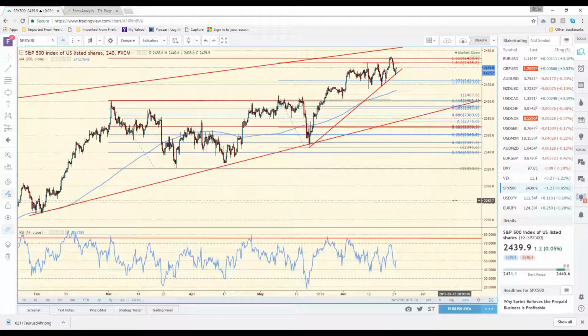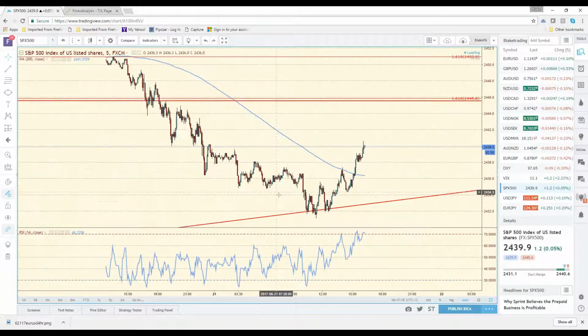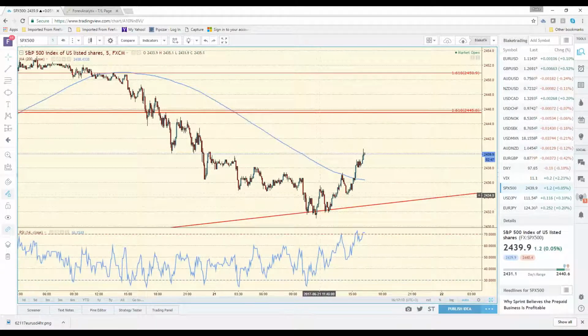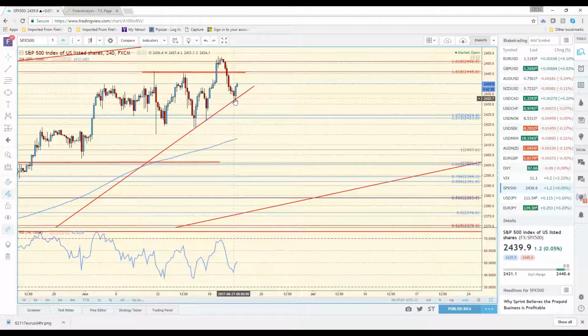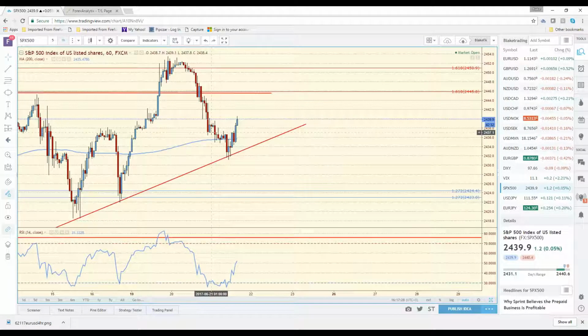I was short more than I had anticipated. I actually got out last night, right as the S&P pits opened again. This is a 5-minute chart, and there's a 4-hour. I got out better than 10 handles. It was a nice trade. I got out like right around here last night, this is in European trade, somewhere around this 24.35 level.